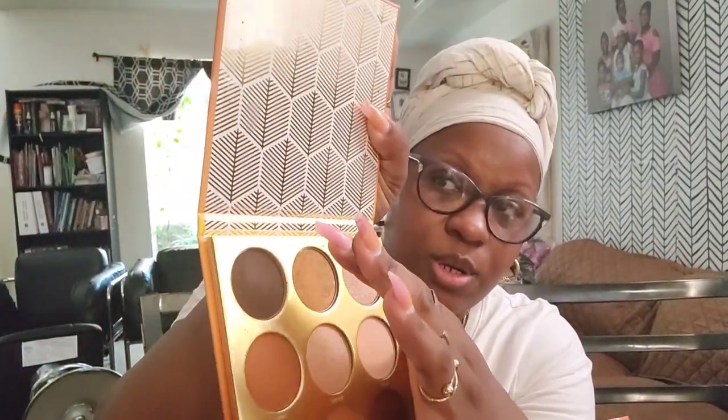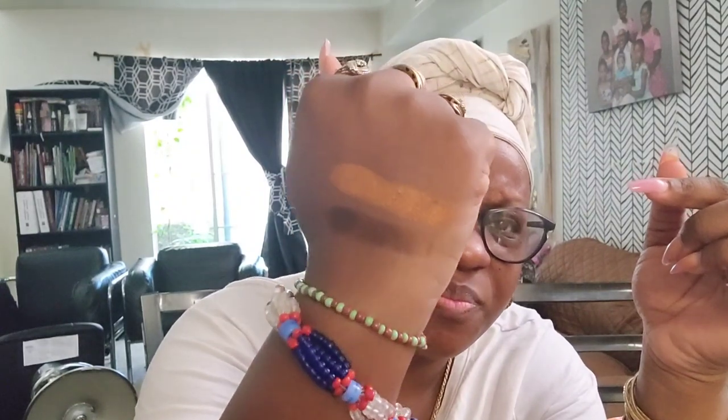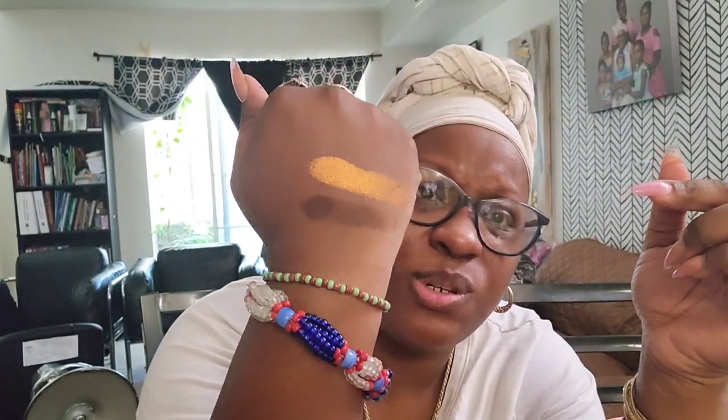For my eyes, I want to go into this one here. This gold color, that's the one I'm most excited about. You see it there. Not bad. And we are going to put it here. Let's see how it looks. Oh, gorgeous. Look at that. I can already tell with just these two swatches, this palette I'm going to have a lot of fun with.